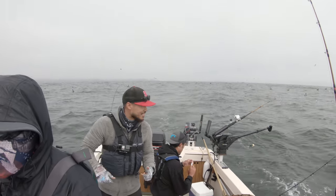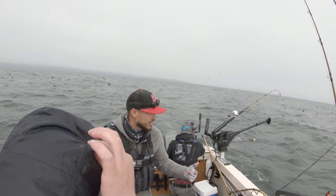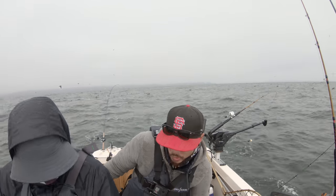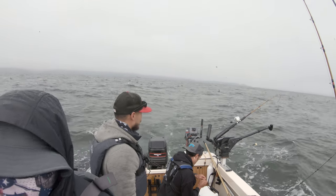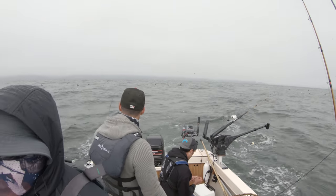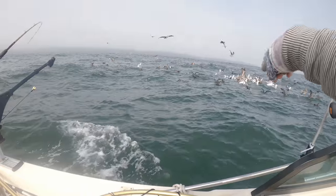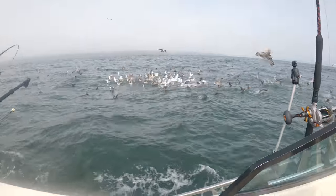There's a time to hit one, it's right now. Haven't seen anything like this all day. You see the finder? Going good, man. Oh, we're close to the bait. Look at that. Rod's about to go off too. Just imagine the bait ball being right there, and then salmon circling that.